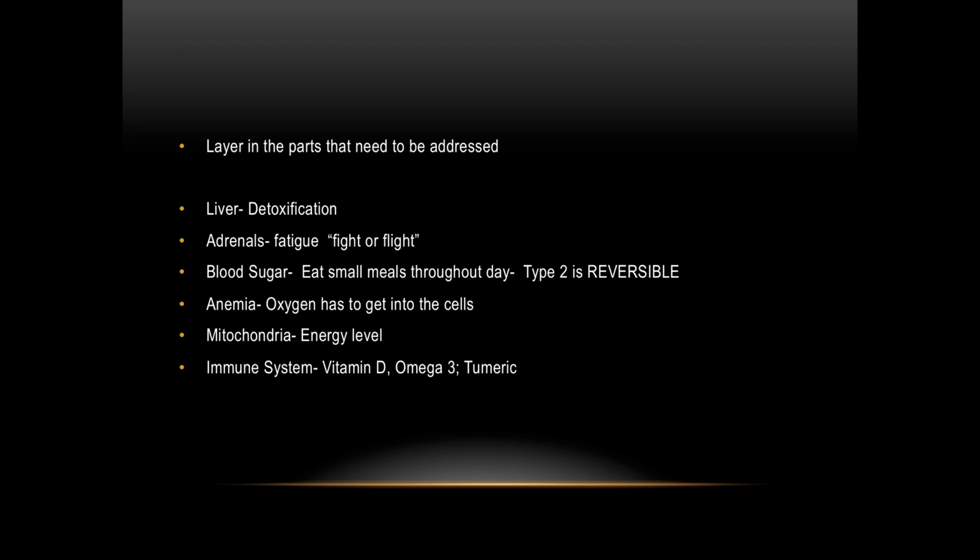We've really been focusing a lot on the mitochondria level. It not only has to do a lot with energy, but I believe when the mitochondria is functioning right and it's improving the methylation cycle, our body just functions at a higher level. And this is really how we've been attacking a lot of these chronic illnesses like Lyme's lately. And also, you need to support the immune system with things like vitamin D, omega-3, and turmeric.